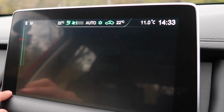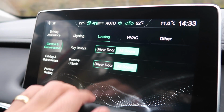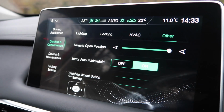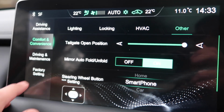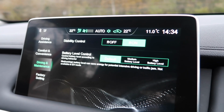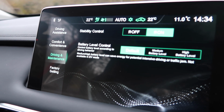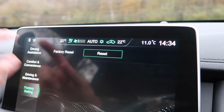Let's go back. Then you've got locking. That's quite self-explanatory. The air conditioning, and then you've got a few other features in there. Under driving and maintenance, you have stability. So if you want to turn off the traction control, there's no button. You actually have to do it via the touchscreen, which I do find a little bit surprising. And you've got battery level control according to driving behaviour. And factory setting, well, that's if you want to reset it, of course.